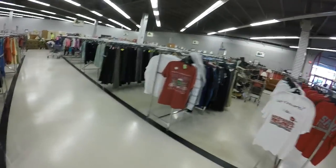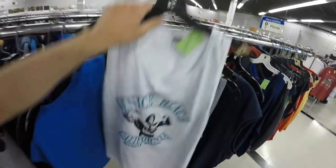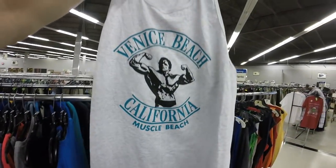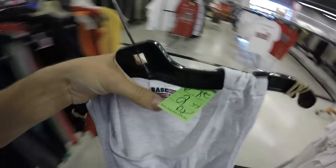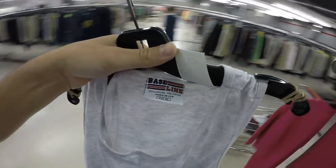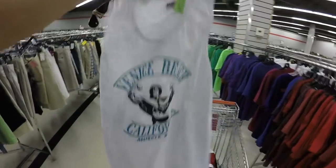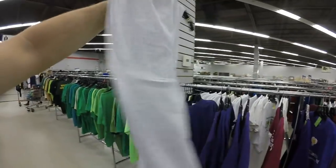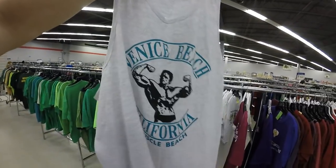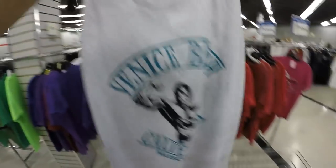I do see a vintage one. That's not too bad either. Check out this piece. Venice Beach, California, Muscle Beach. That's awesome. It's not on sale. Made in USA. It is vintage, but that thing is sweet. I could probably get 25 or 30 bucks for it, I think. For anyone who likes to lift weights and stuff of that nature, this is an awesome shirt.